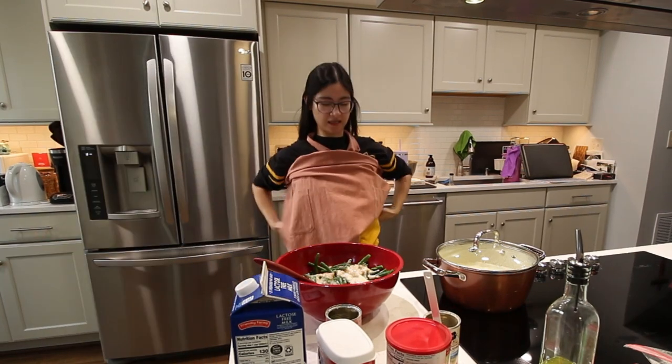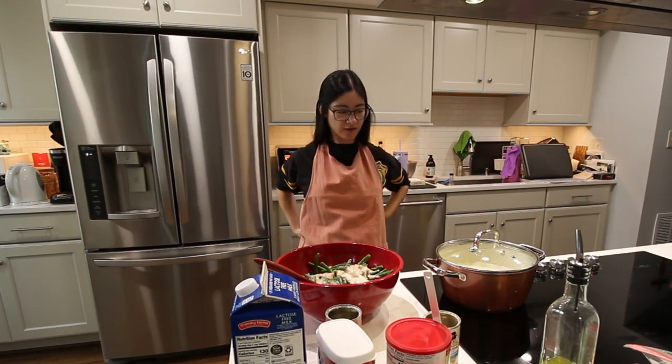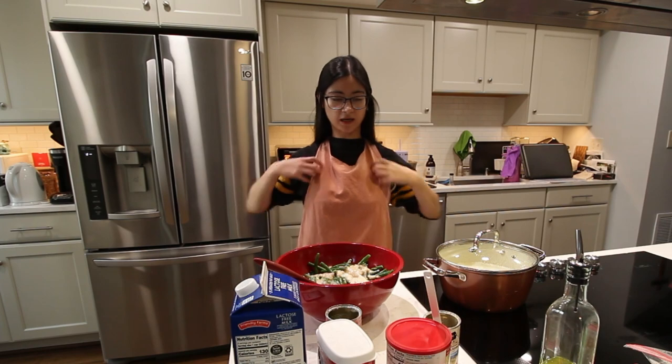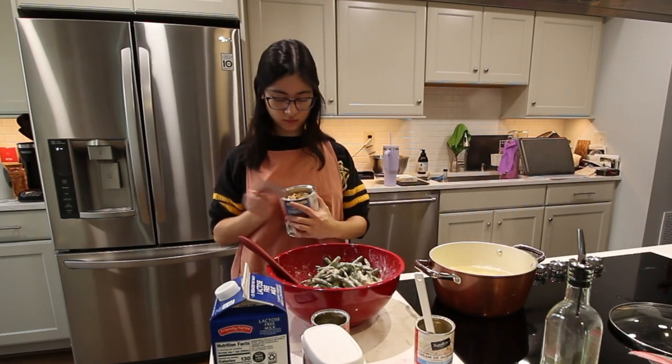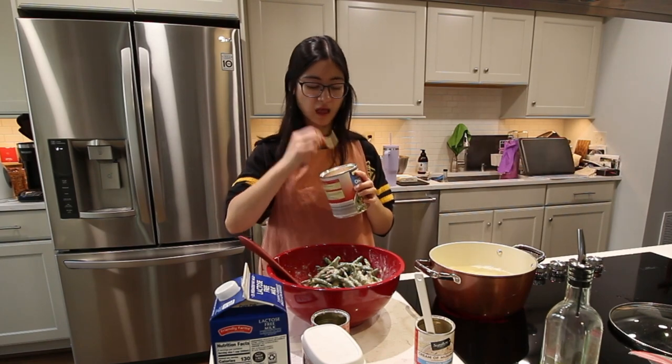Here, let's put on a... Xavier got me this apron a while ago, and I always forget to wear it, and then I destroy my shirts. Man, I love these.